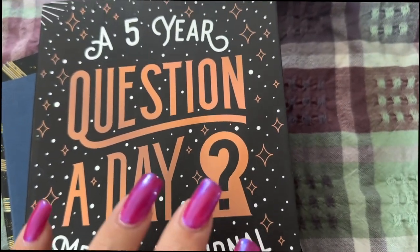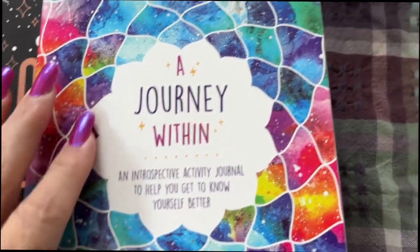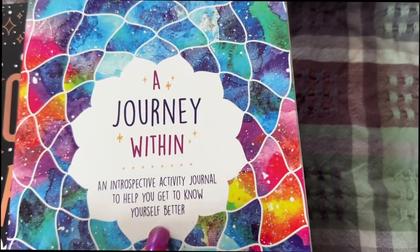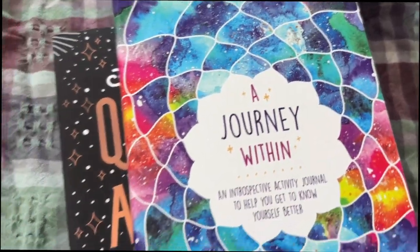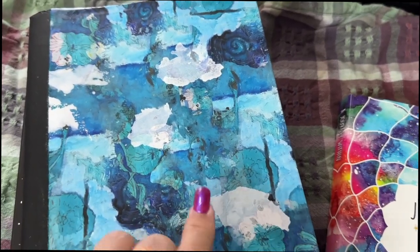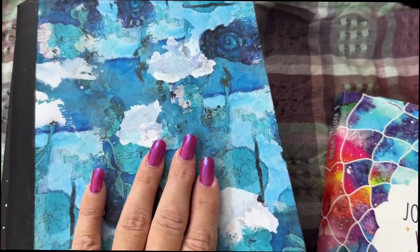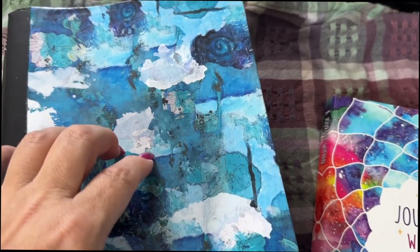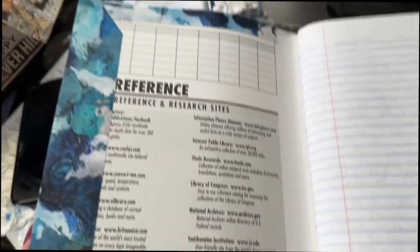Now, any of these books, let's go back to this one, A Journey Within. You can use this book the same exact way, except you'll get yourself a composition book. Harmony, if you're watching, this paper is from one of the Somerset Studio books you sent me. I love, love, love it. All the colors of the lake. It is lake season. I love it. And I wanted to do something just like this, but I thought, why reinvent the wheel? I just tore the paper out and glued it on. I have to do my inside cover because, of course, there was only one beautiful sheet.